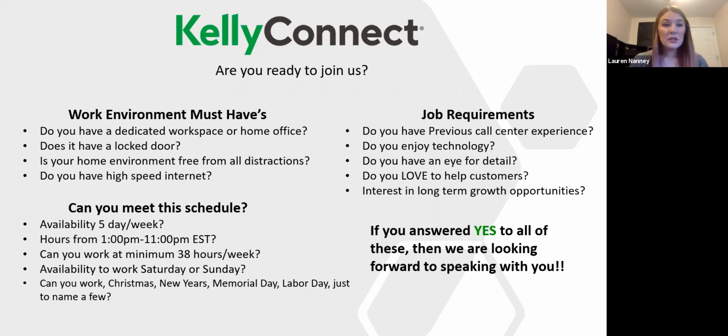And then the last bullet point here is an interest in long-term growth opportunities. So this is a long-term position. Like Bree mentioned earlier, we are part of Kelly Services, which sometimes might have a reputation for offering short-term or temporary assignment positions, but that doesn't apply to this role. This is a long-term opportunity with tons of growth opportunities.